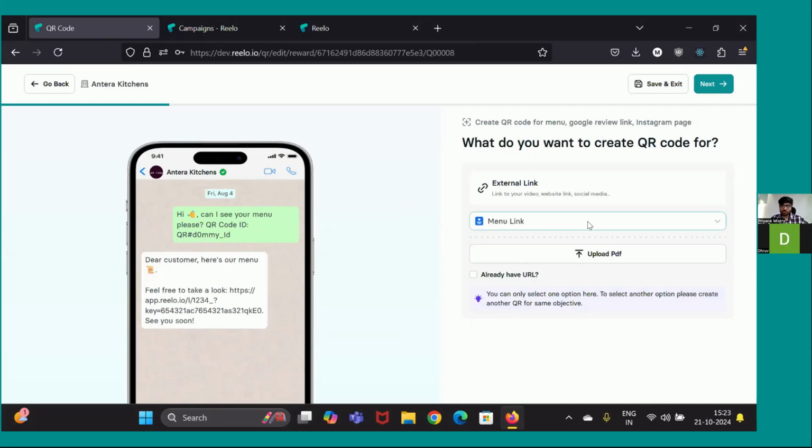Select WhatsApp as the option, and then if you see here, select menu link as the option. There are n number of objectives there that you will have to provide. So let's say if you already have a web page of your menu, then going forward, there are two options in which you can capture your customer data. One is that you can simply append your particular URL here. If you have PDFs made of your menu, then via WhatsApp, which is the newly launched feature, you can upload your PDF here and we'll make a landing page.